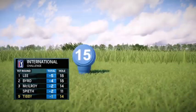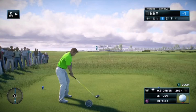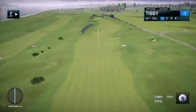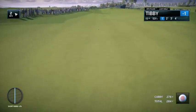At the 15th, this par 4 is over 480 yards. The key here really is the 3 bunkers, 2 on the left, 1 on the right. 260 yards gets you past that. If you find the fairway here, then you don't have to worry about the 3 bunkers that are short of this green.